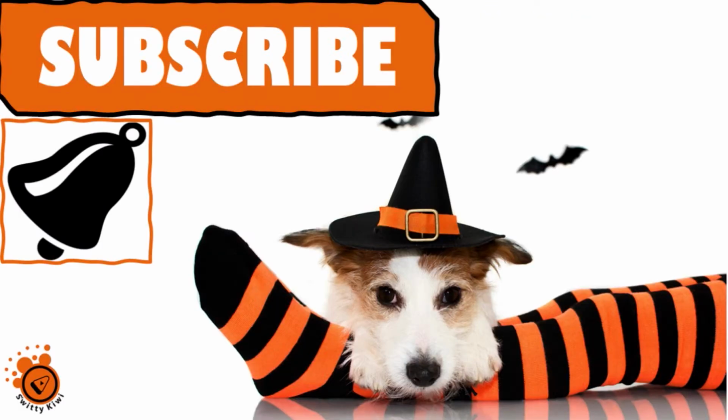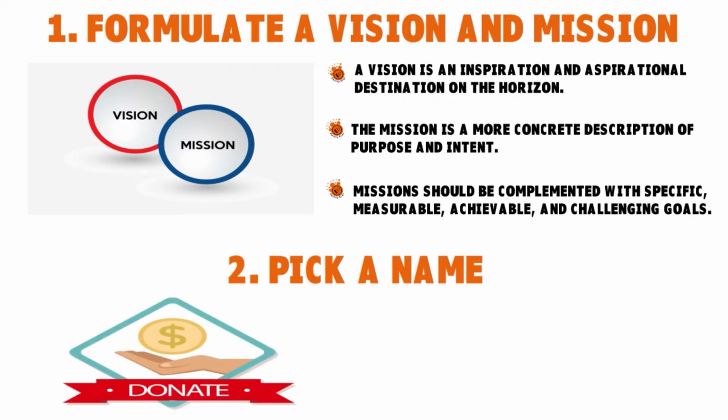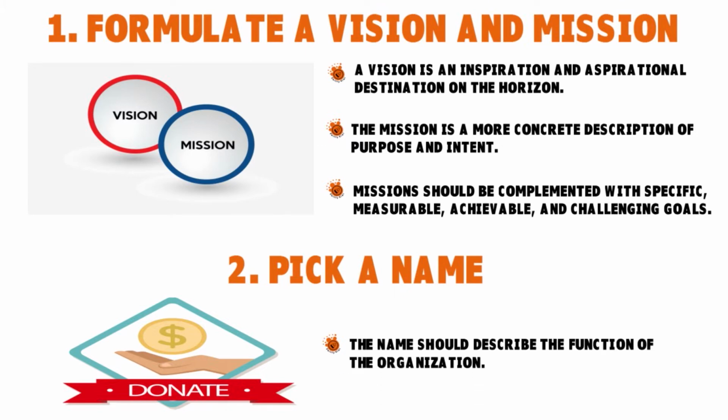After formulating a vision and a mission, you want to pick a name. Now, remember that a charity is an organization by design, but you require philanthropy for support. In other words, you want people to donate to you, right? Now, names that are descriptive are always preferred. You want the name to describe the function of the organization. For example, the American Cancer Society. Many successful organizations are named for people. I mean, you have the Jimmy Carter Foundation, you have the Susan G. Komen for the Cure. These are names of organizations in memory of specific people, but with the mission to help others, which may encourage donation.